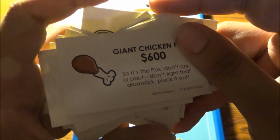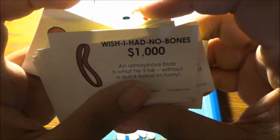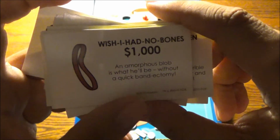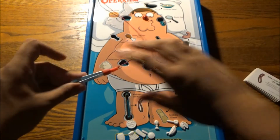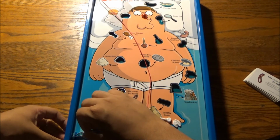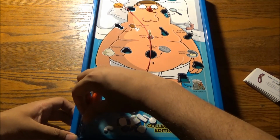So it's the parts. Don't cry or pout. Don't fight that drumstick. Pluck it out. We already did that one. An enormous blob is what he'll be, or an amphorbus, without a quick bandectomy. There you go. And if you want to store the game, just take the tweezers and put them right back underneath here. It's as simple as that.